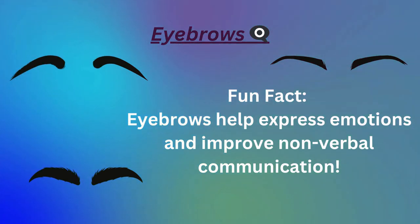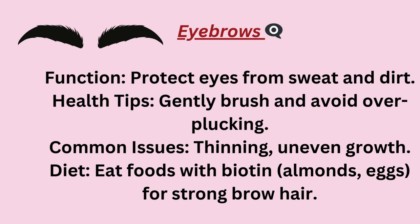Eyebrows shield eyes from sweat and rain. They also express feelings like surprise. People can recognize emotions just by looking at eyebrows.